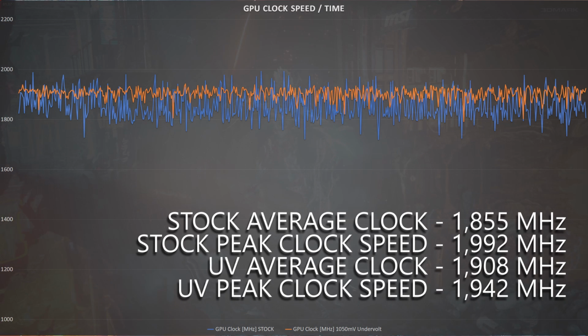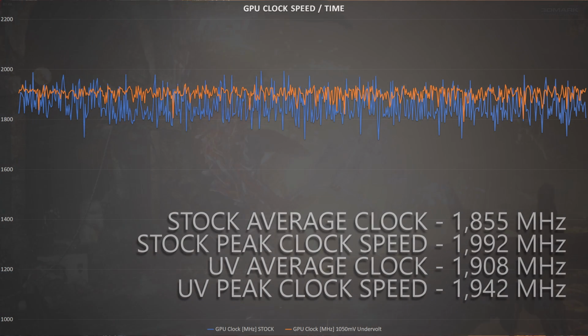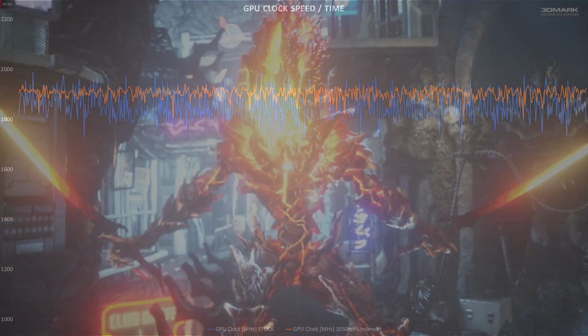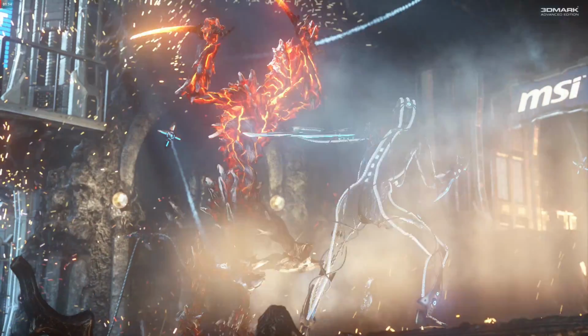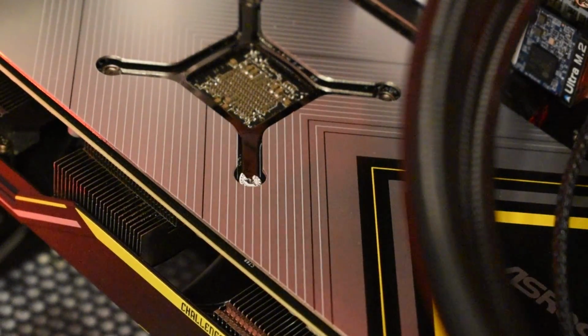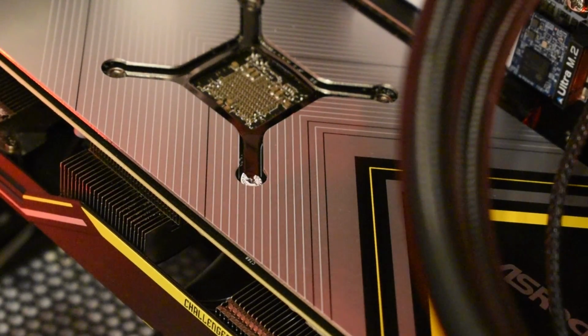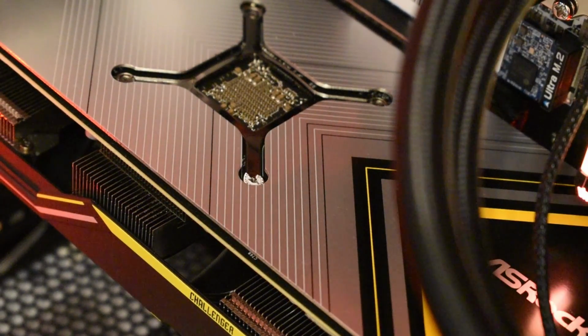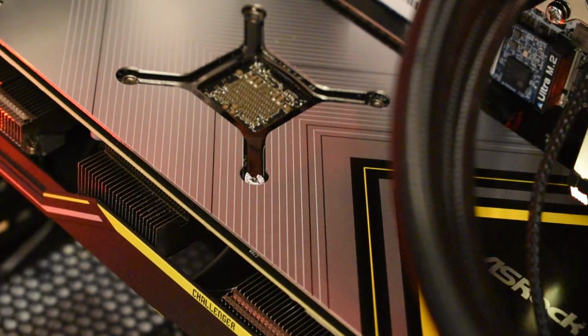Now true, the absolute maximum clock speed seen was lower, 1942 MHz compared to 1992, but as you can see on the chart, there is considerably less fluctuation and a much flatter, much more stable plot for the clocks. Lower temperatures and higher performance, I think we're onto a winner. And this is really how I've been running the Challenger so far, and it's been rock solid, so the temperatures in real world applications are a good bit lower than I'm showing you here, even more so if you use Radeon Chill.